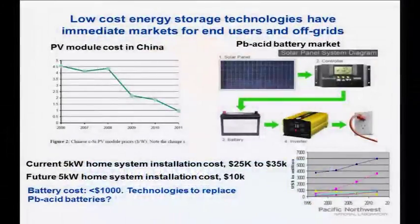Before I go off on that, there's another thing I want to point out: from the end user, you consider the energy storage from a slightly different perspective. Even for off-grid application, you can do things differently. And here I'm giving, Secretary Chu gave this example of PV module cost in China. It really dropped so drastically in the last few years. And if you look at this whole package, that actually includes a battery, which is a lead-acid battery. Lead-acid battery is still 60% of all the market today, and even in China, they have close to 90% of the manufacturing capacities.